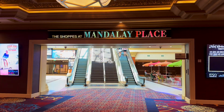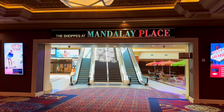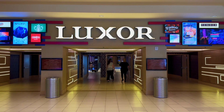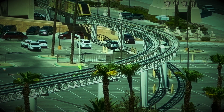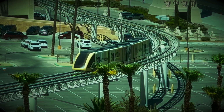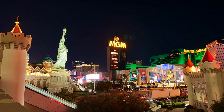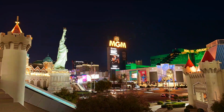As far as getting around, it's pretty easy to get to the Luxor and the Excalibur either walking through the shops at Mandalay Place. There is an indoor walkway that takes you to both of those hotels, or you can go via the Mandalay Bay tram, which gets you to Excalibur super quick, and then you're directly across the street from the MGM Grand and Park MGM and the New York.